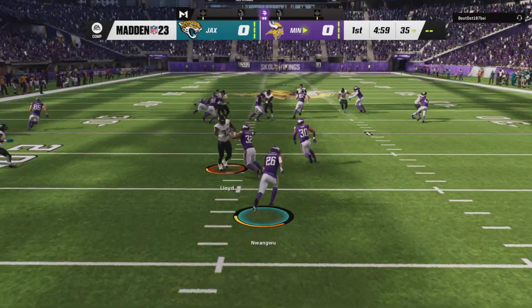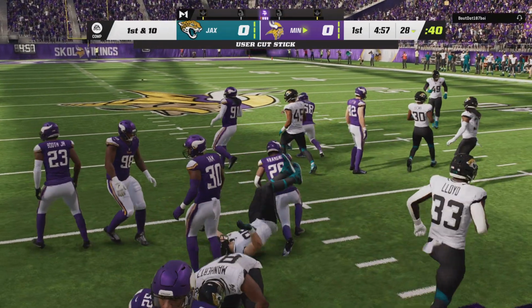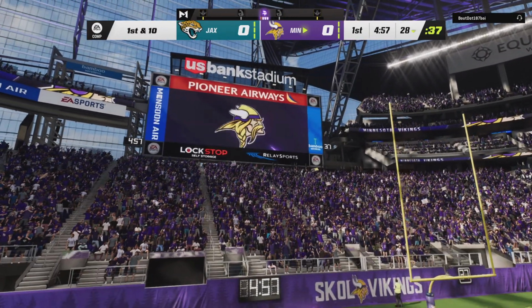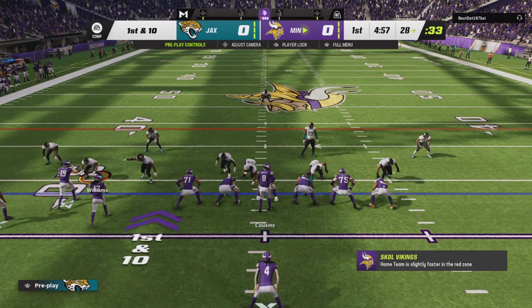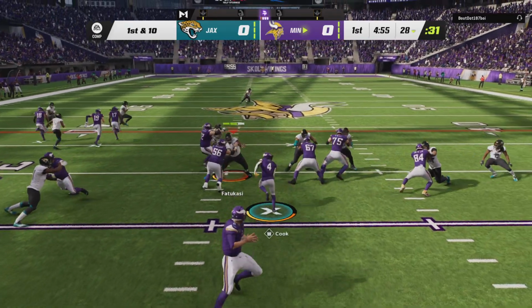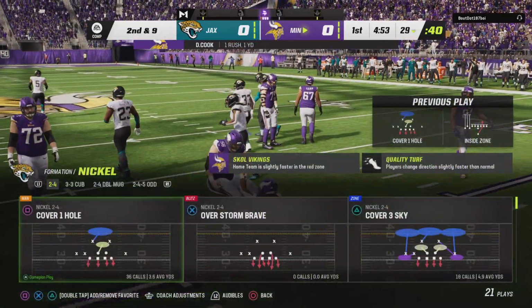Kene Nwangwu now out of his end zone, and able to take it past the 25 and up to the 28-yard line. They start the drive with Cook. A short gain here, maybe a yard to the 29.